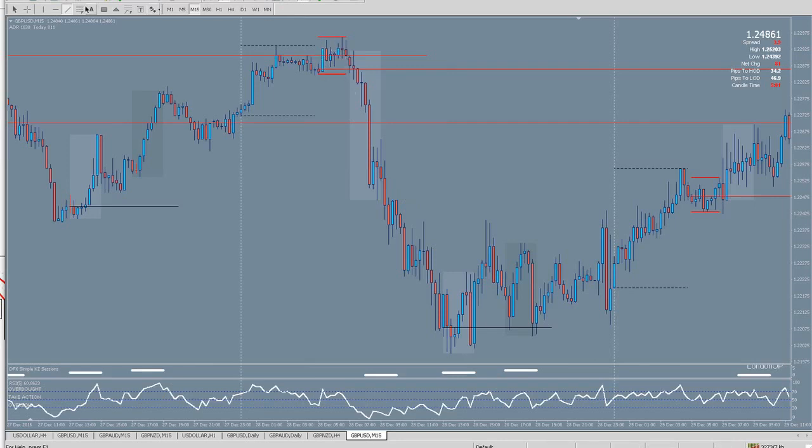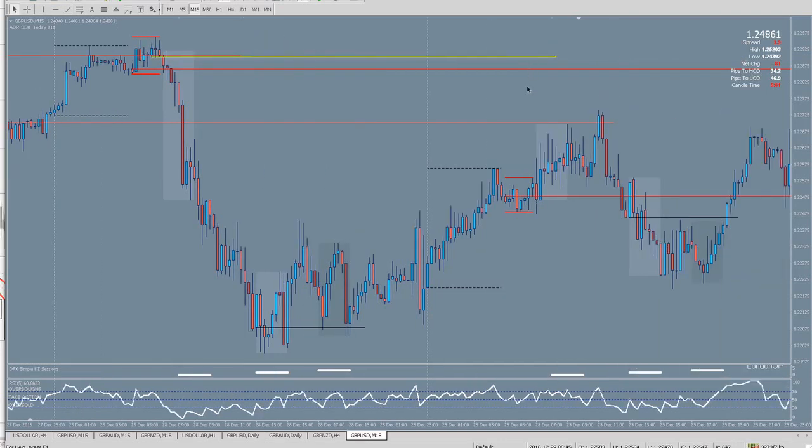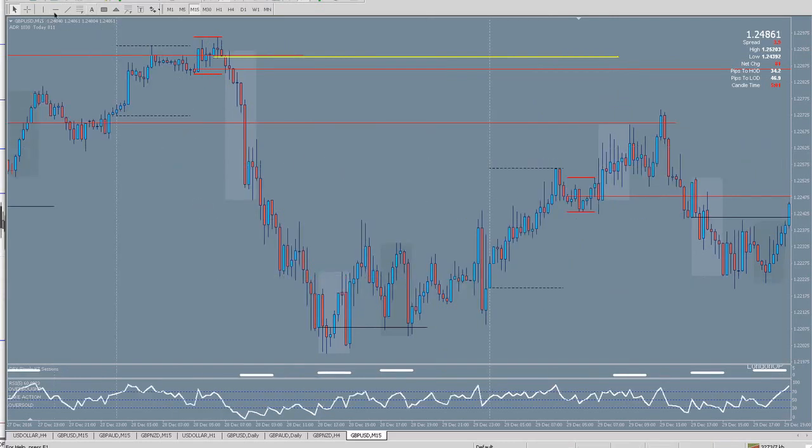So the market rallied away fast on this one. Never come back to it, but it will eventually. It must do. But we'll leave that for now. We'll put a line on it and see what happens to this order block. Just leave it for now.